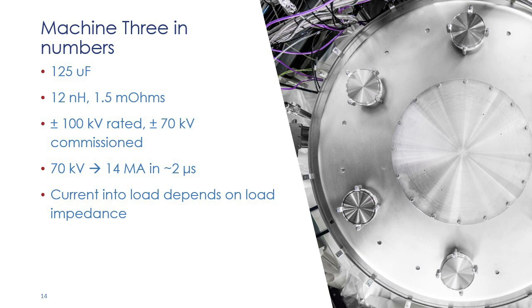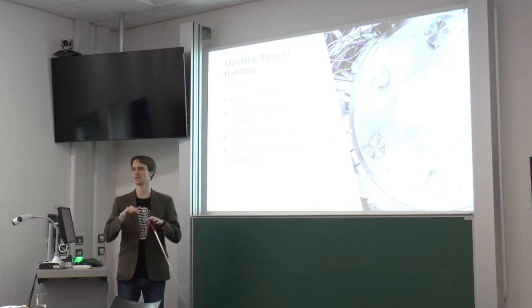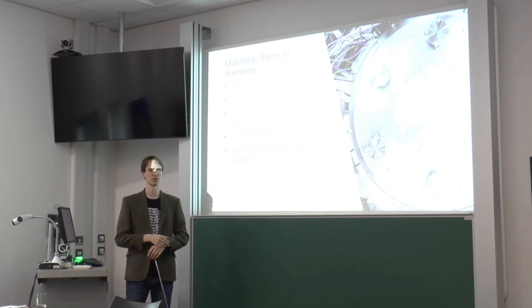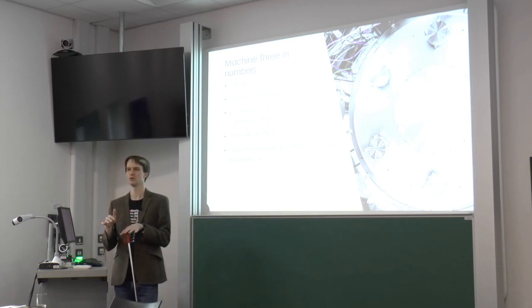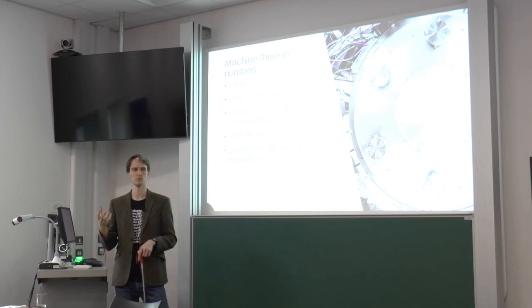On the previous picture, you saw lots of sheets of plastic poking out everywhere. So that's the insulation for the machine. The reason we use that insulation is you can bring all the conductors as close as possible, and you can minimize the inductance of the machine. So the current rise time, which is probably the most important piece of performance for a pulse power machine, depends on the voltage and depends on whatever the inductance. So you want to push up the voltage and you want to minimize the inductance. So this is real engineering optimization, this machine.